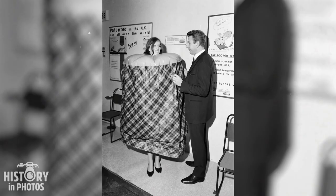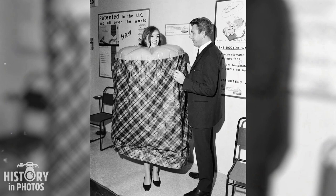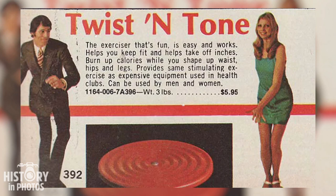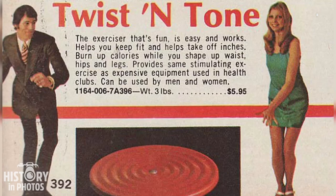In the 1960s, portable saunas gained great popularity as a convenient and affordable option to enjoy the therapeutic benefits of saunas. These saunas were relatively compact and lightweight, which allowed users to easily assemble and disassemble them in their own homes. In the 1960s, the Twist & Tone was introduced, an innovative home exercise equipment. This device consisted of a circular disc with pedals, allowing the user to stand on it and perform twisting movements, rotating the body from side to side. These movements provided toning and muscle strengthening exercises.